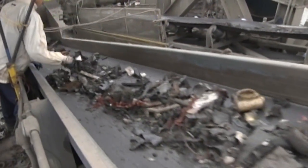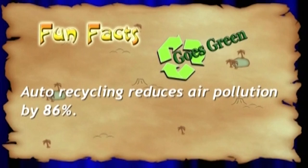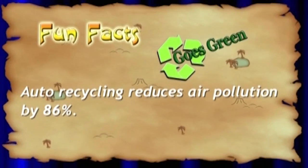So wait a minute. You're gonna take these cars and you're gonna shred them, like stick them in a blender? Exactly. They're gonna come out about the size of your hand. Here's your fun fact. Auto recycling reduces air pollution by 86%.